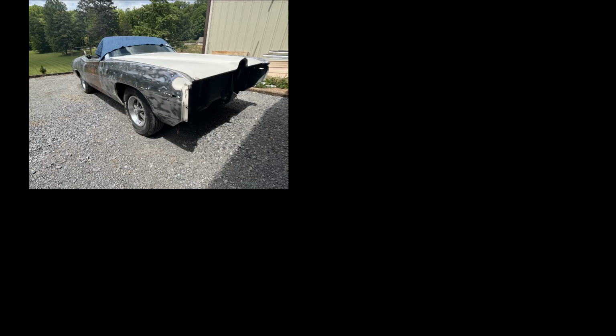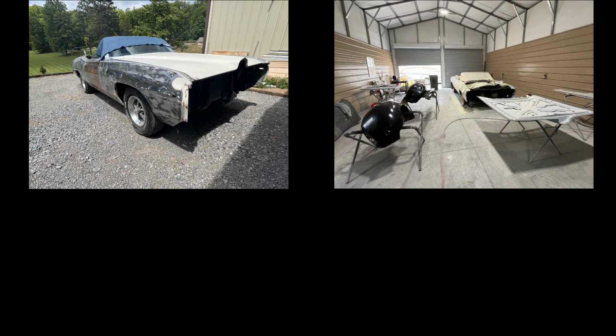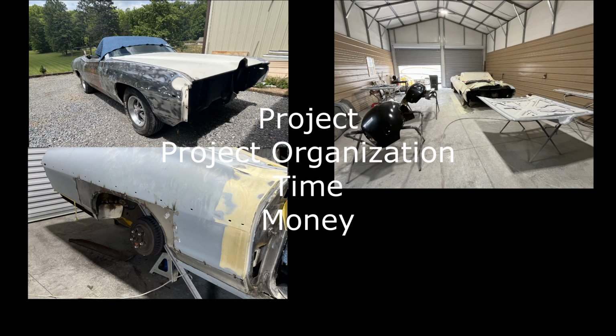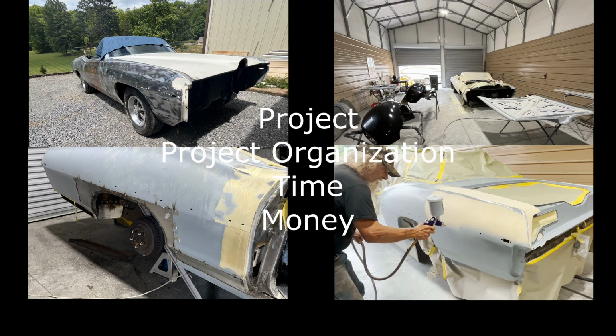In this series of videos, we will look into these aspects of an actual paint and body project for this 1969 Pontiac Catalina Convertible in terms of project organization, time, and money. By the end of the series, you will understand key concepts about car projects. Stay tuned for Part 1, Underestimating the Project.